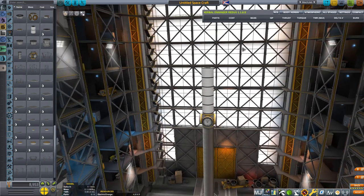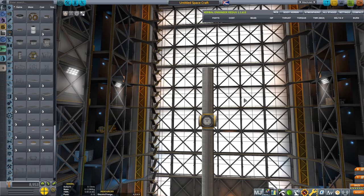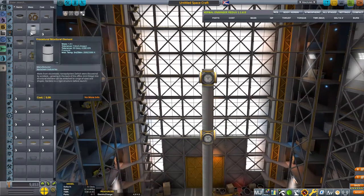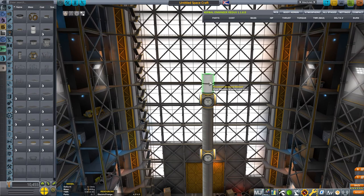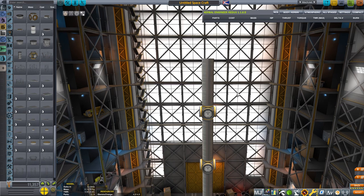Maybe 5 meters should be enough. And then another one of these. And then another 5 meter segment with the right texture on it.